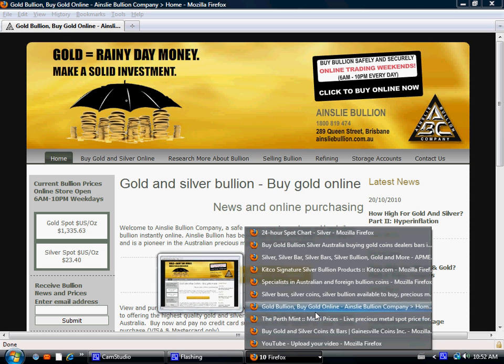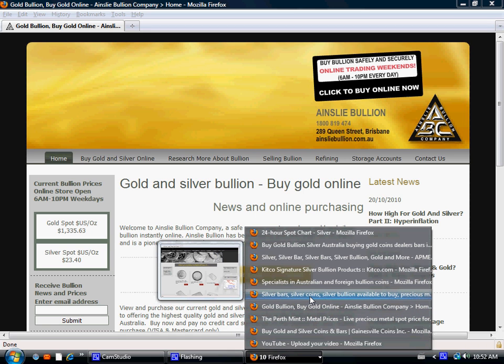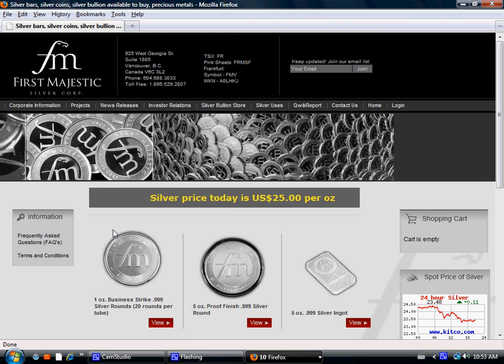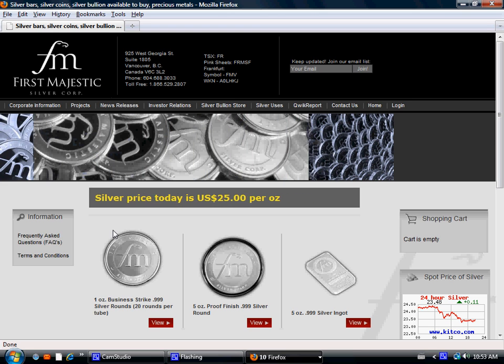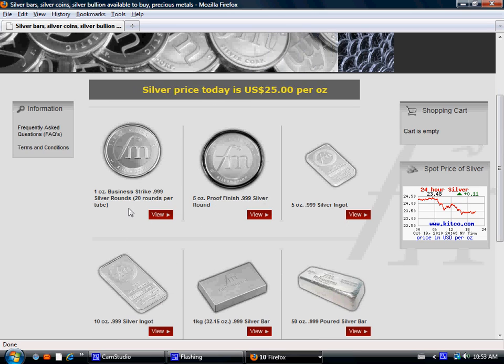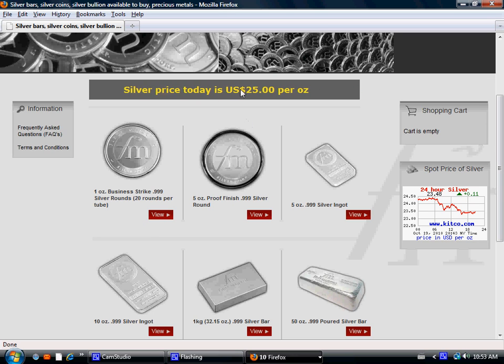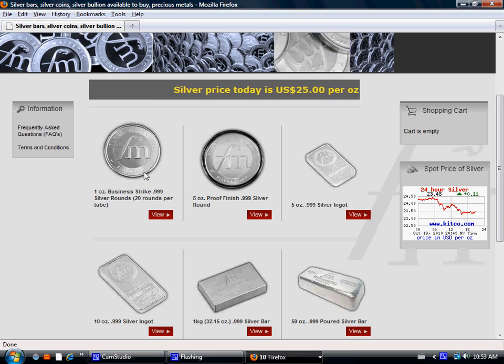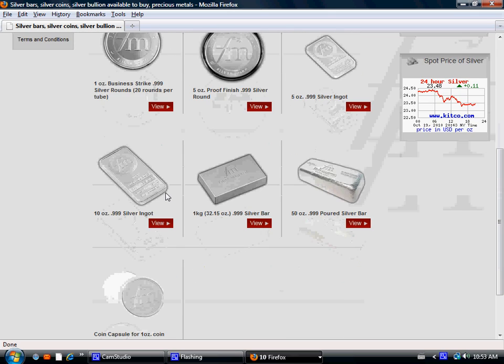Another place to buy is First Majestic. They're a company that mines silver from Mexico and other places in South America, but mainly Mexico. And they have 1 ounce business strike rounds. They charge per ounce, so it doesn't matter whether you're buying it in kilo form or a business strike round, they charge you per ounce. So that's First Majestic.